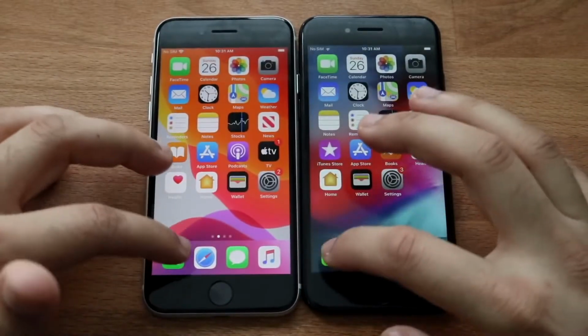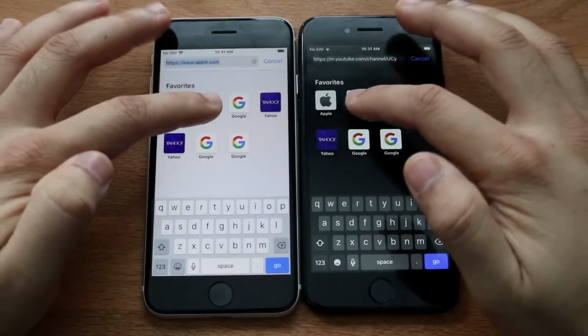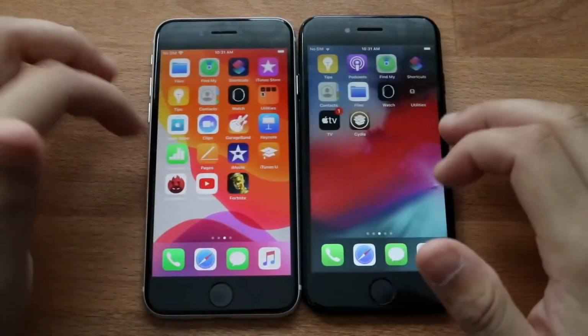So the phone, 3, 2, 1. Even that was faster. Safari, you can go and load up apple.com. 3, 2, oh, we'll do Bing, 3, 2, 1. This one was already on Apple. And that one was kind of hard to tell. It looked like the iPhone 7 actually loaded that one up faster. Pretty much covers it up for that page.